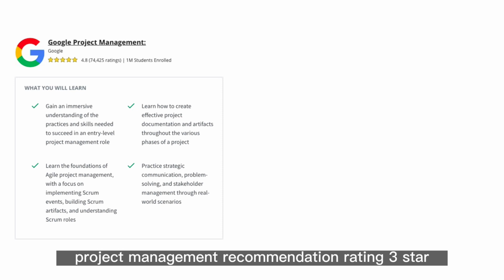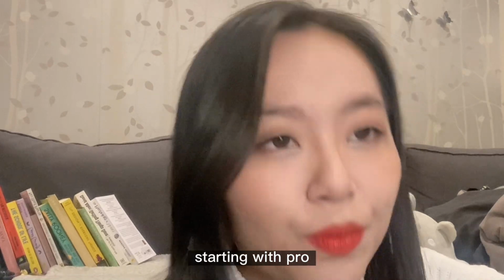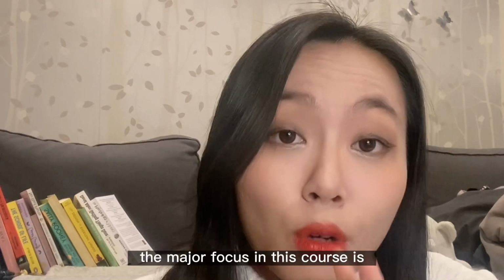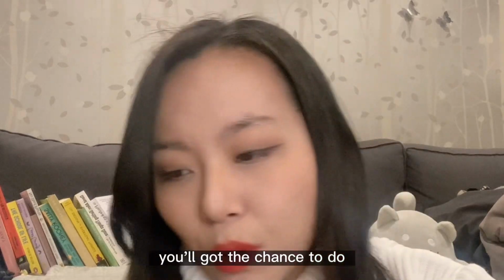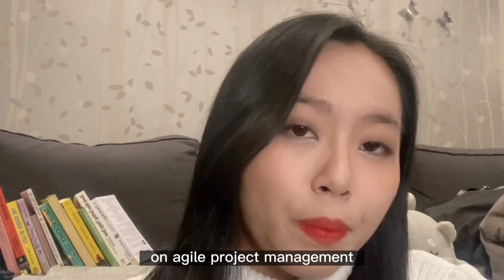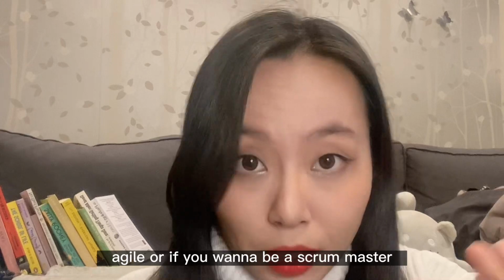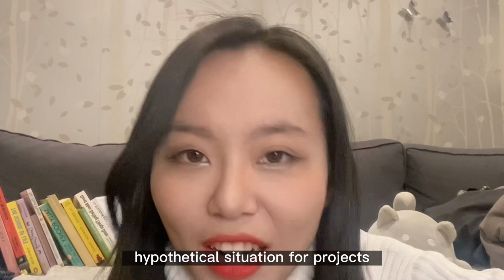Project management, recommendation rating 3-star. Job readiness 2-star. Starting with the pros, it covers both traditional and agile project management. The major focus in this course is traditional project management. You get the chance to do a project charter, project plan, review, blah, blah, blah. But there is one specific module on agile project management. So it will be really beneficial if you want to work in agile or if you want to be a scrum master.